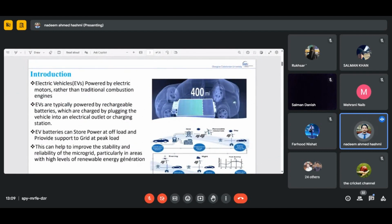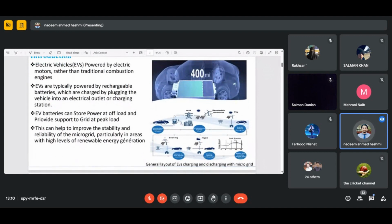EVs are powered by an electric motor rather than a traditional combustion engine. So instead of a combustion engine, here we use DC motors to operate the electric vehicles. Electric vehicles are powered by rechargeable batteries, which are charged by plugging the vehicle into electric outlets or charging stations. We can use these charging stations, or we can use outlets, which can be self-made or home area services.